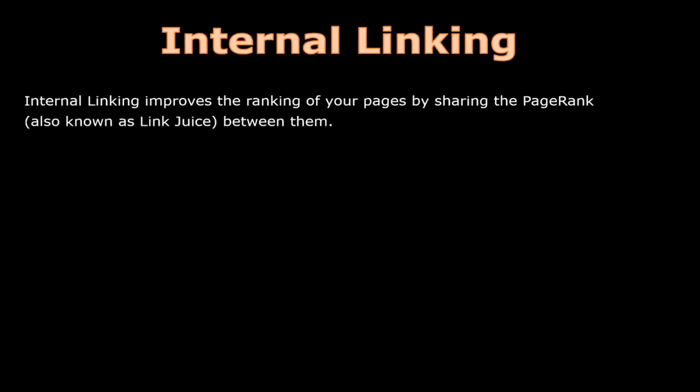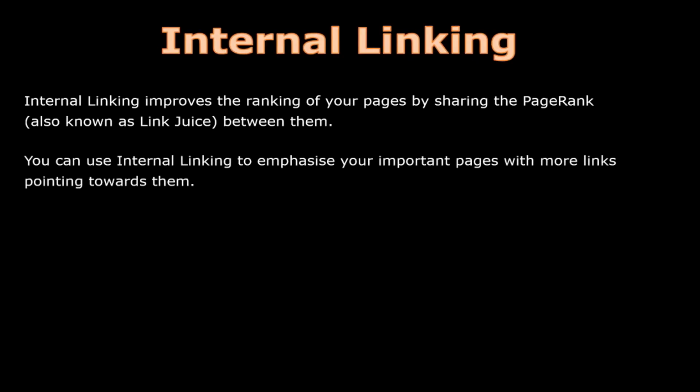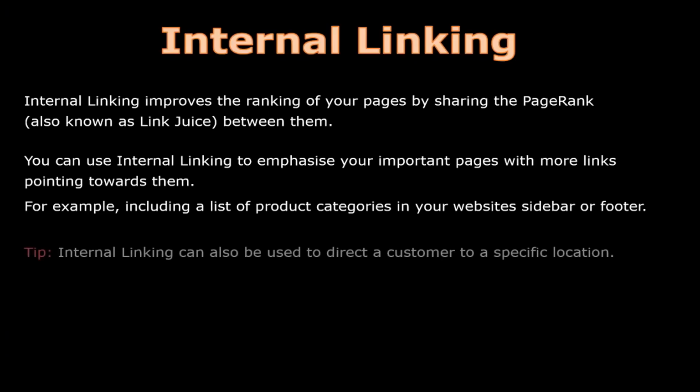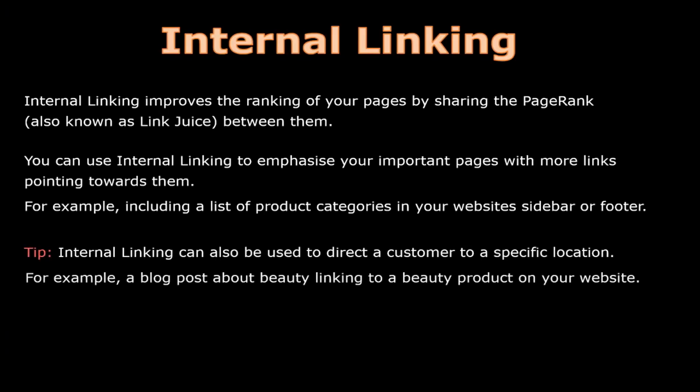Internal linking. Internal linking improves the ranking of your pages by sharing the PageRank, also known as link juice, between them. You can use internal linking to emphasize your important pages with more links pointing towards them. For example, including a list of your product categories in your website's sidebar or footer. Here's a tip. Internal linking can also be used to direct the customer to a specific location. For example, a blog post about beauty linking to a beauty product on your website.